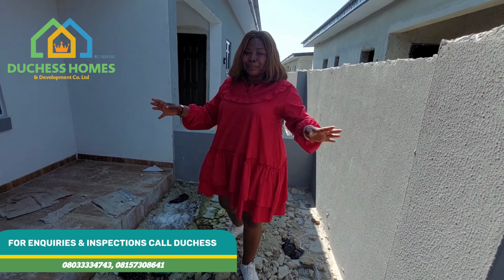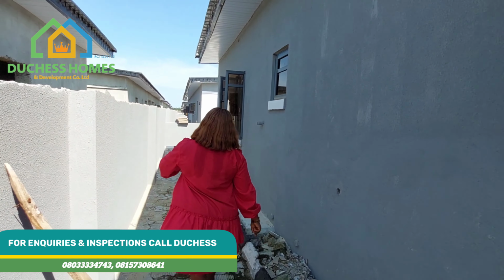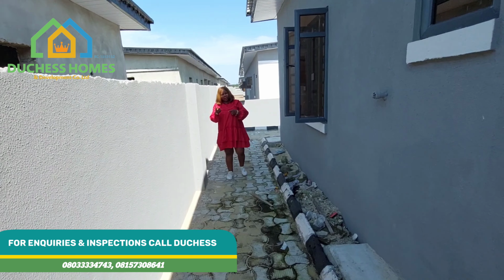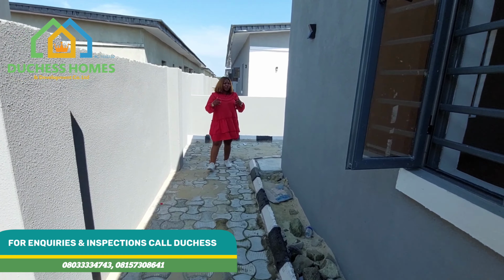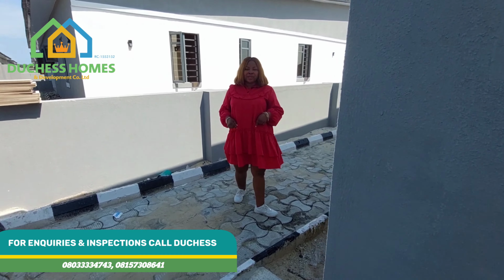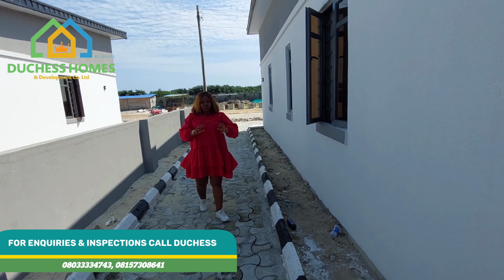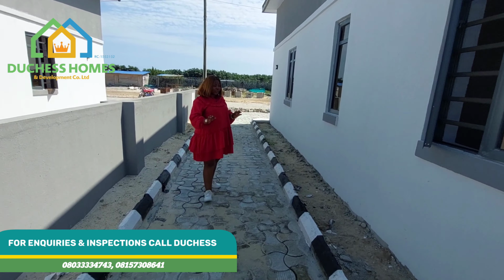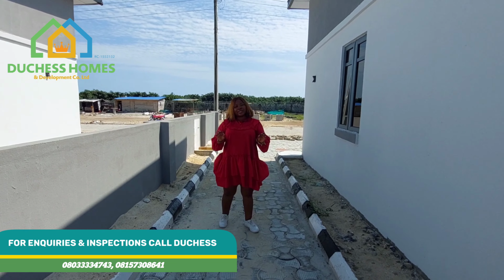So this is the back of this three-bedroom semi-detached bungalow, located in Big Bungalows Phase 2 in Oribanwa, Awoyaya. Awoyaya is under Ibeju-Lekki local government, the beginning of Ibeju-Lekki after Aja. From this estate to Lekki is just about 20 to 25 minutes drive. To Victoria Island, at most 30 minutes drive from here without traffic. With an initial deposit of 5 million naira, a unit here will be yours.